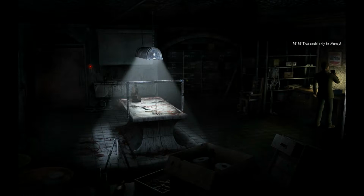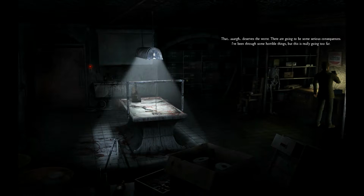M. That can only be Murray. That deserves the worst. There are gonna be some serious consequences. I've been through some horrible things, but this is really going too far.